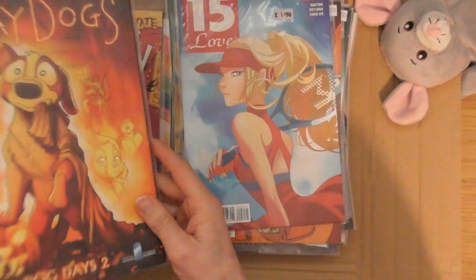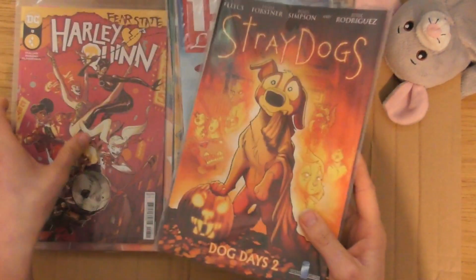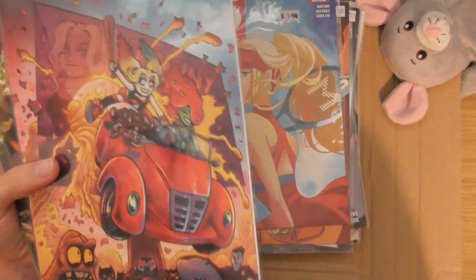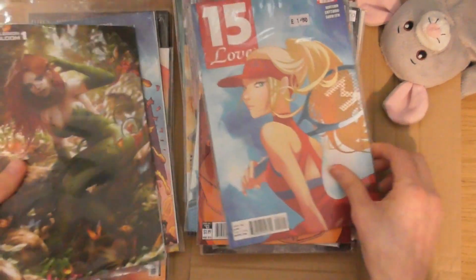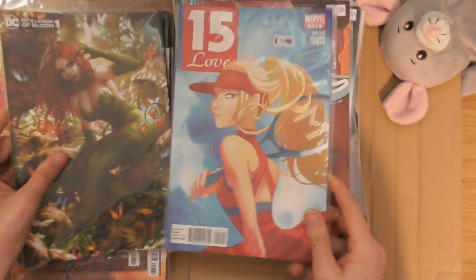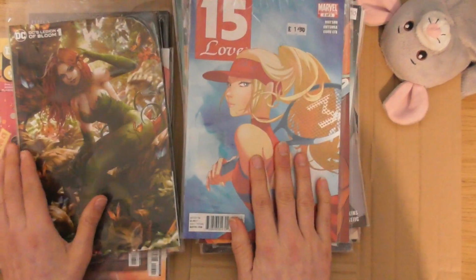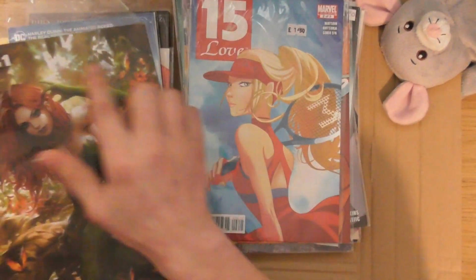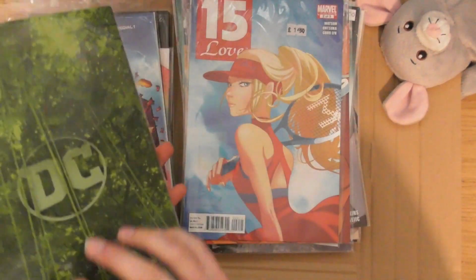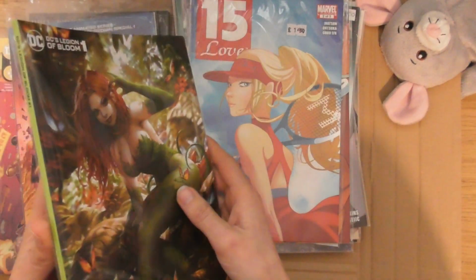The one I can't wait to read is this one, Stray Dogs. And I also can't wait to read these two here, full of little short stories. I think my favourite cover is between those two, is that one. I would say that's probably my favourite cover, my favourite comic though, because it's got a beautiful cover and it's got loads of little stories in it as well.